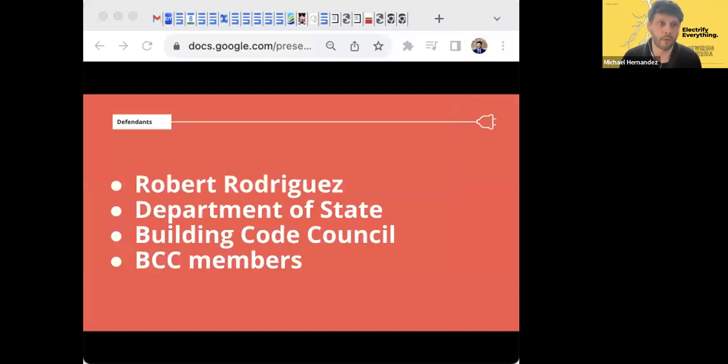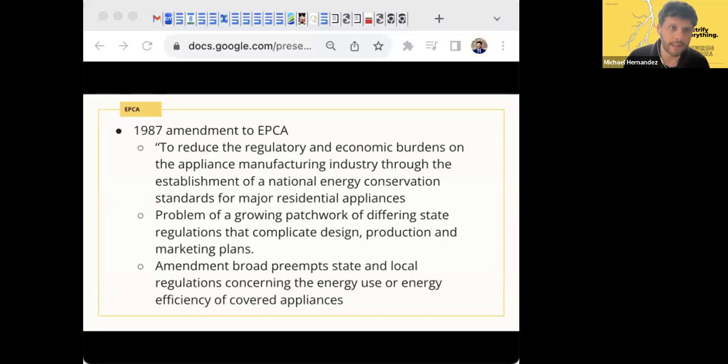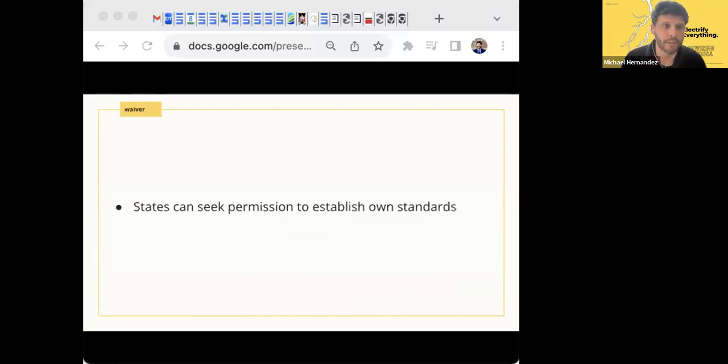These are the defendants: Robert Rodriguez, the Department of State, the Building Code Council, and each individual Building Code Council member was named in there. Basically they're saying, we enacted this federal energy policy, the Energy Policy and Conservation Act of 1975. We've amended it a couple of times. In 1987, we said we want to reduce the regulatory and economic burdens for manufacturing industry. And so we're going to stop this patchwork and create a uniform system.